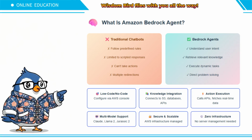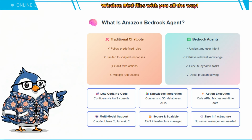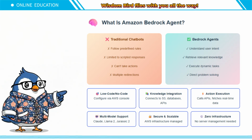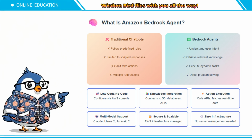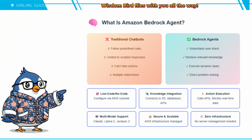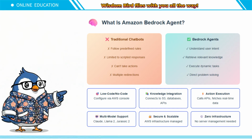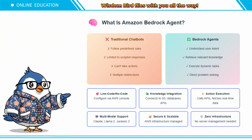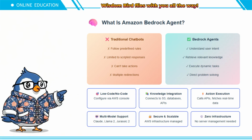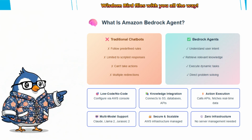Key features that make it awesome. Low-code, no-code solution. You don't need to be a coding wizard. You can configure it right through the AWS console, kind of like setting up your smart home devices. Knowledge base integration. It connects to your enterprise data faster than you can say, where did I put that policy document? Action execution. This is the game changer. It can actually call APIs and fetch real-time data. Your agent can book appointments, process orders, update records. It's like having a digital employee.